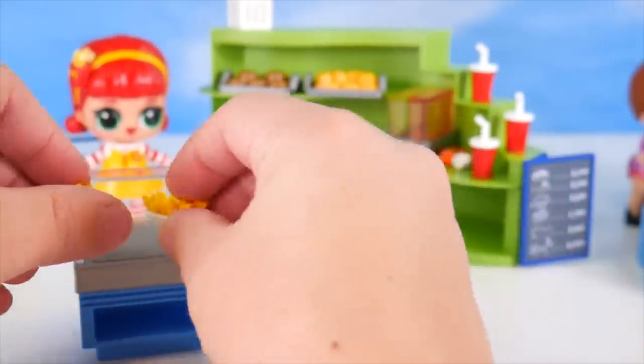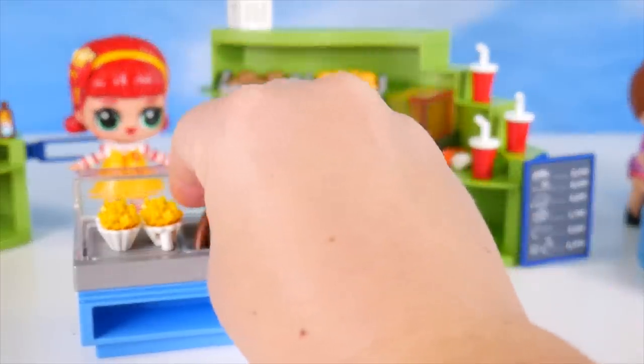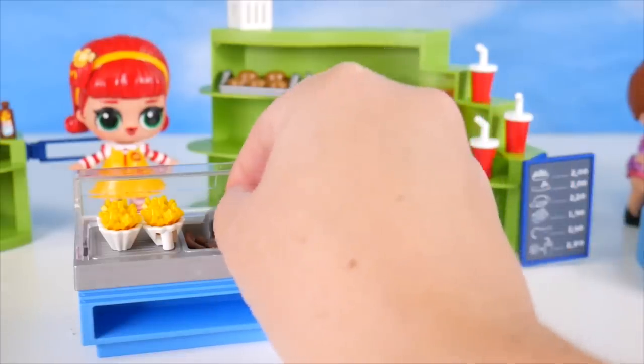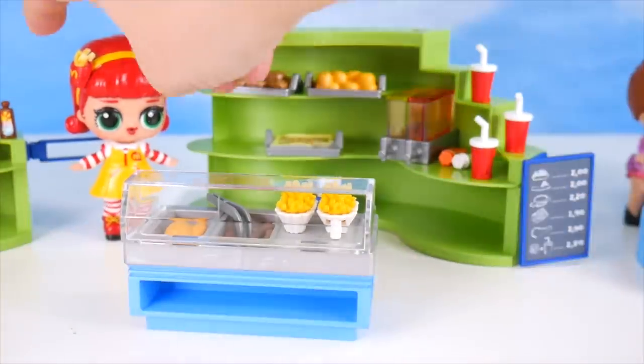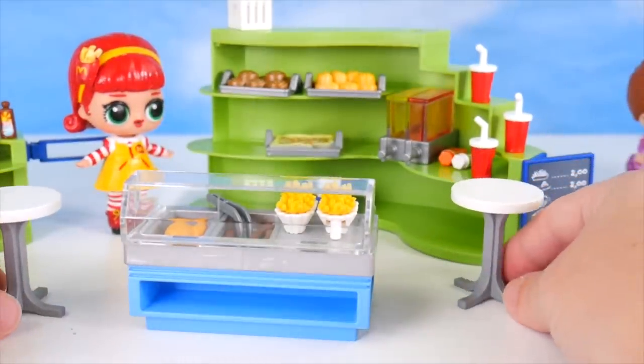We've got some baskets of fries over here and some hot dogs cooking up in there. And we've got our tongs, so you don't have to touch with your hands, but you can take them out with those. I'm gonna turn that around this way. Excellent. And so we'll even put in a couple of tables for customers to eat at.